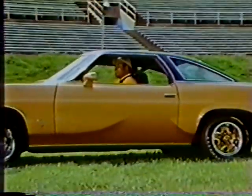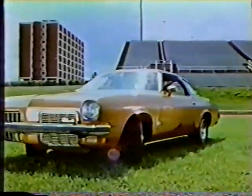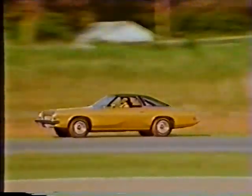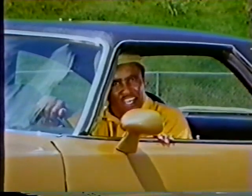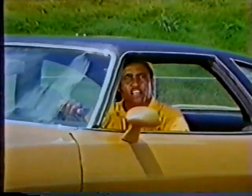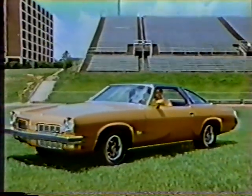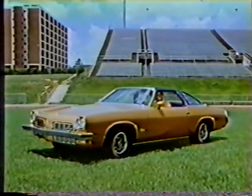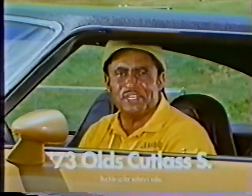It's completely restyled for '73. With new lines along the side and a fastback roof that's sportier than ever. Even the ride is new this year. Cutlass S is heavier, and the handling's improved because they've made the suspension a lot like the bigger Oldsmobile. You know, even with all of its good looks and luxury, Cutlass S is still priced less than a lot of folks think. Hey, it's a great way to step up to an Oldsmobile.